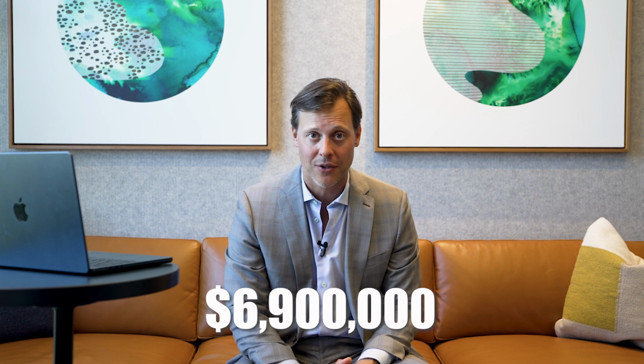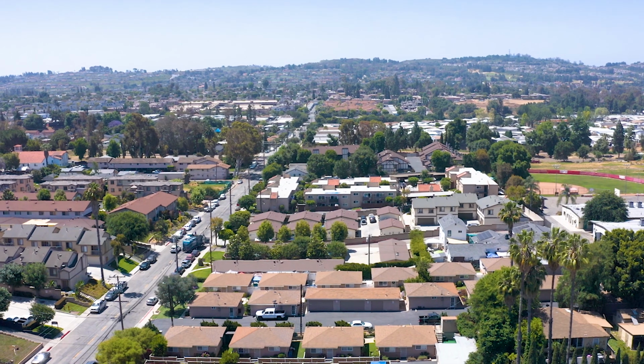I really like this property. We helped this investor acquire this property many, many years ago, and they're ultimately selling the asset, looking for a great buyer that's going to really appreciate the attributes of this real estate. We've adjusted the price to $6.9 million, and I want to talk through some of the numbers on this piece of real estate.